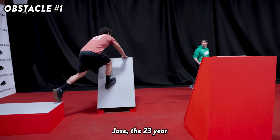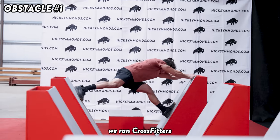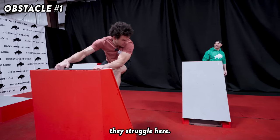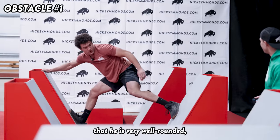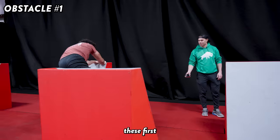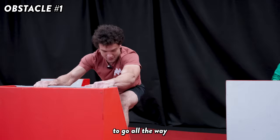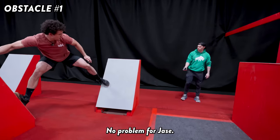All right, next up, it's Jace, the 23-year-old CrossFitter. And of course, last week we ran CrossFitters through this course and we know that they struggle here. But I don't know about Jace, something about this athlete tells me that he is very well-rounded, very strong, and if he can get through these first few obstacles, I think he has a chance to go all the way and take my $25,000. These quintuple steps, no problem for Jace.